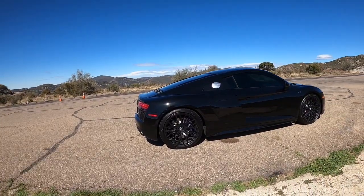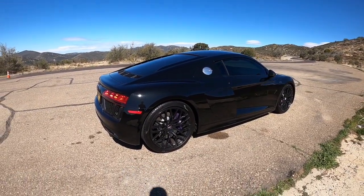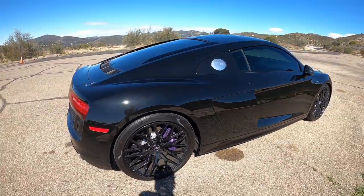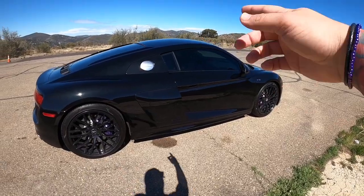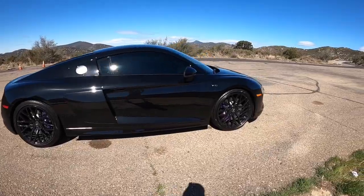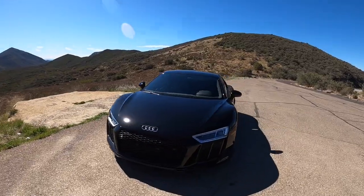So this is 2018. I got this when I was 35, which was last year. It's got purple painted calipers that I did, and some tint. Otherwise, bone stock. I'm not doing this to advertise it for sale or anything, because it is for sale, and it's gonna go. Somebody's interested next week, so I'm gonna make a video of just kind of my ownership and how it's been, and then what's going on with this YouTube channel. So here we are. This bad boy.